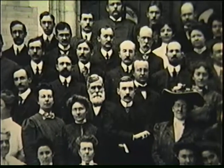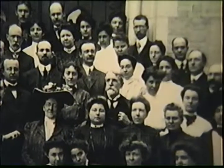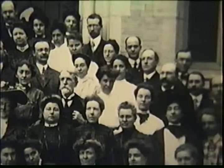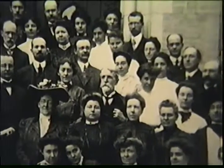And this one over here is their library, about the same year, early 1900s. I imagine, of course, right here they have nobody in the seats, but I imagine in regular school hours they have a lot of students there.